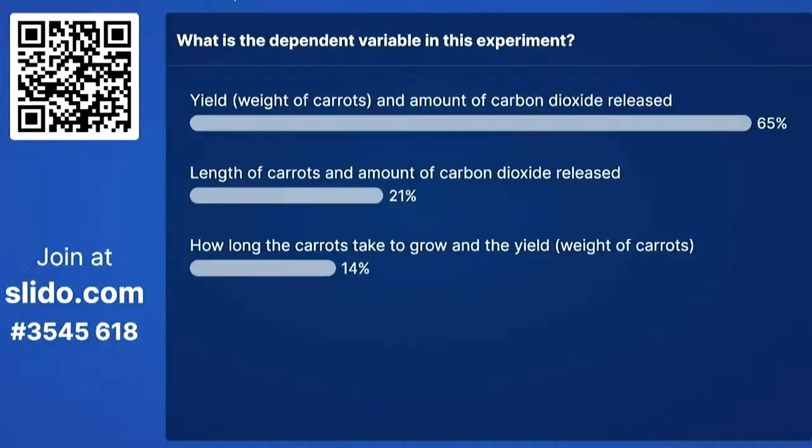So the dependent variable in this investigation was that we were measuring the yield. So the yield is the weight of the carrots that are grown and the amount of carbon dioxide that is released. So it was the yield and the carbon dioxide release that we were measuring to see which way of farming was the most environmentally friendly.